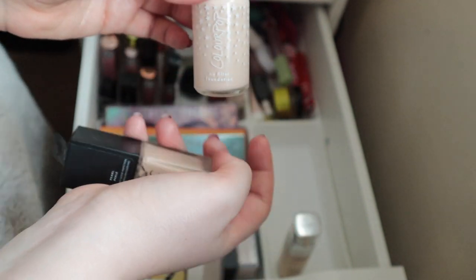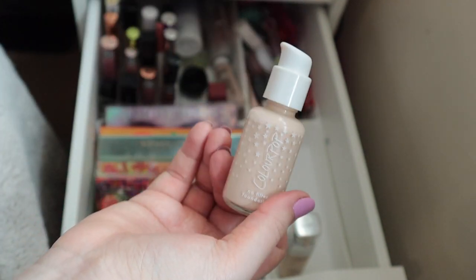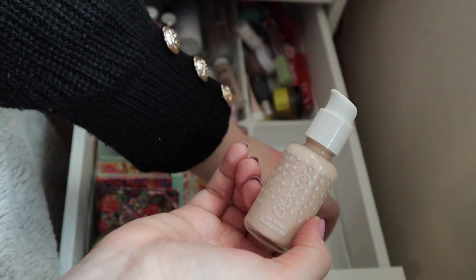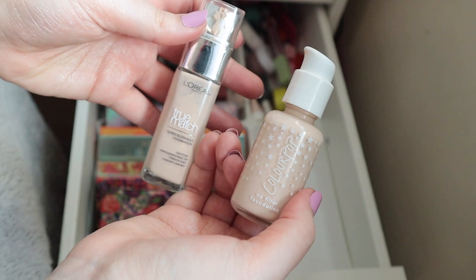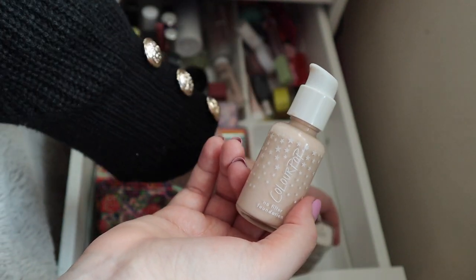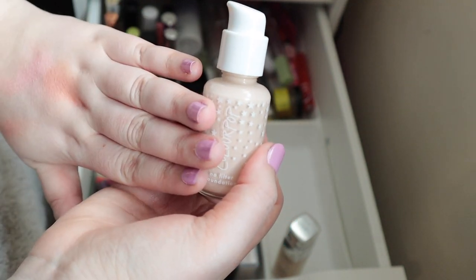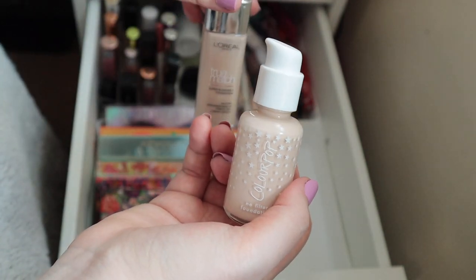The ColourPop one, I don't know what happened here, because I used it a couple of times at the beginning and I really liked it. I think it's just that I fell in love with this foundation so much that I just kind of forgot about the ColourPop one. But I do also enjoy this. It just didn't compare to the L'Oreal.